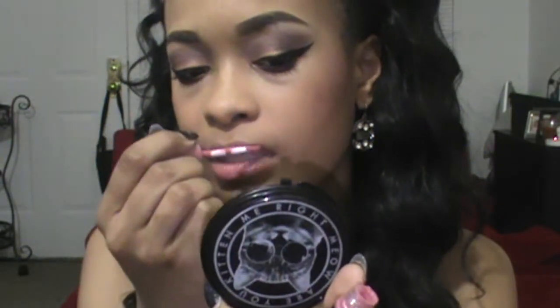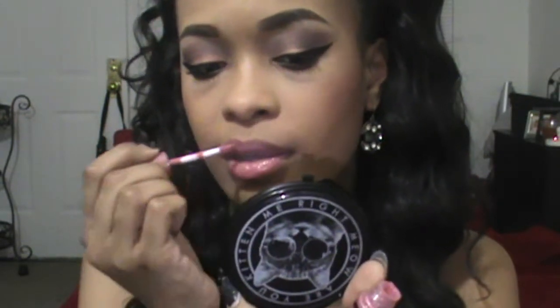I actually really like this color a lot. So that is that. Again, this is pretty much the whole entire look.